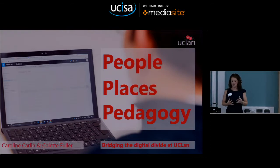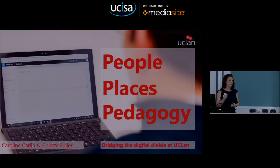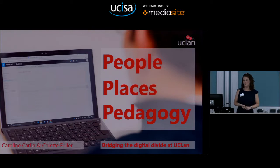To do that, we did a number of different things. We also wanted to enhance our student experience, which was a really big thing for us. Maybe helping staff think about their learning objectives differently, and providing them with more options. So we did three things. There are three key aspects to this project, which is on our title today: people, places and pedagogy.